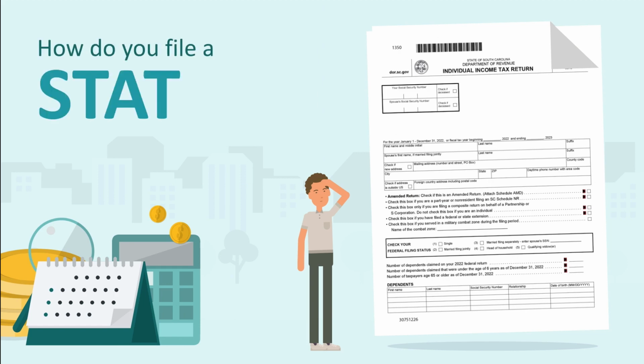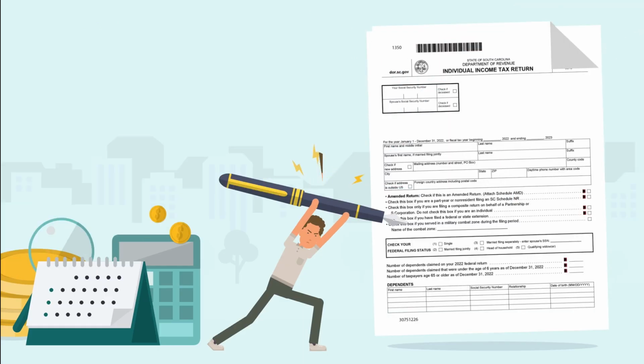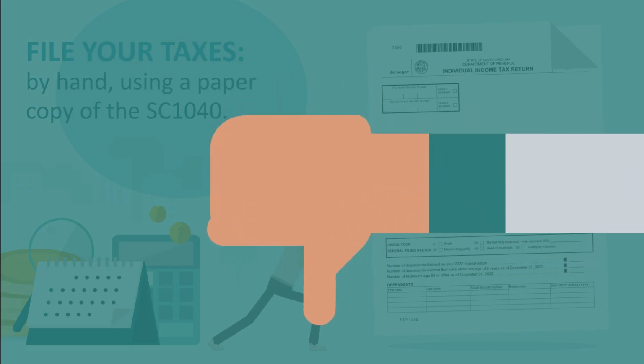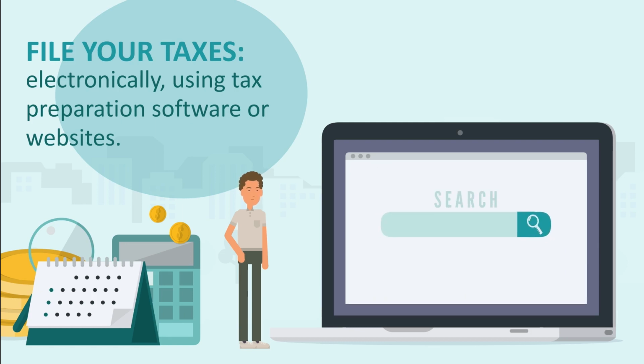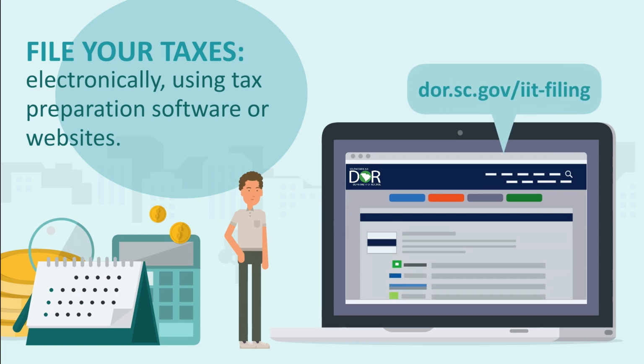Okay, so how do you actually file a state individual income tax return? Well, there are a few ways to do it. The oldest and most difficult way is to file your taxes by hand, using a paper copy of the SC 1040. This is generally the worst option, especially if it's your first time filing. The easiest way to file your own return is by filing electronically, using SCDOR-approved tax preparation software and websites. You may even qualify to file your federal and state returns with free tax filing software, depending on your income. If you don't qualify for free tax filing software, you can still file your federal and state returns online using one of several other options. You can find a list of providers on our IIT page.